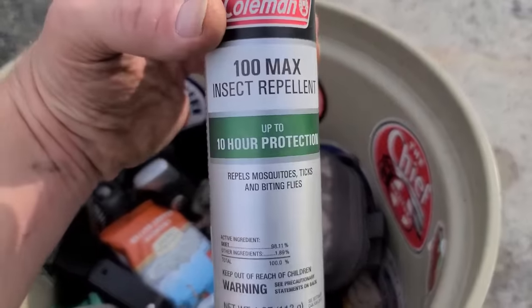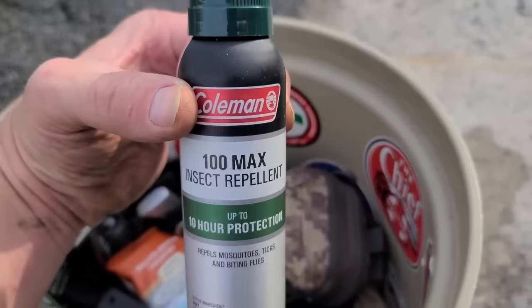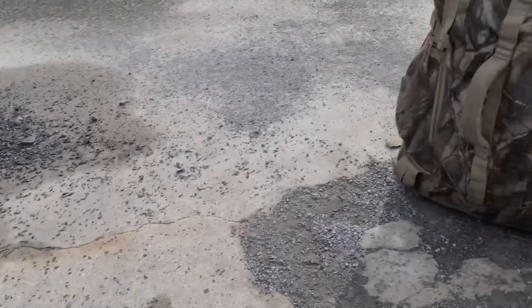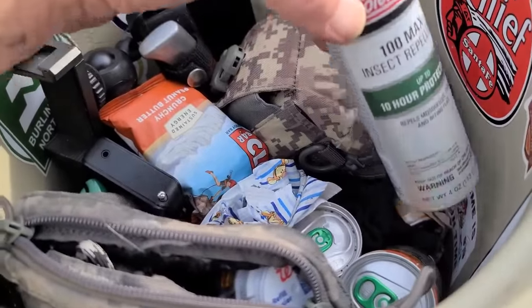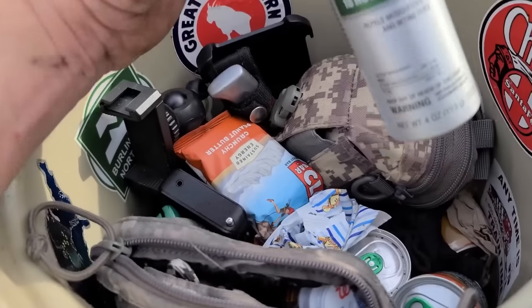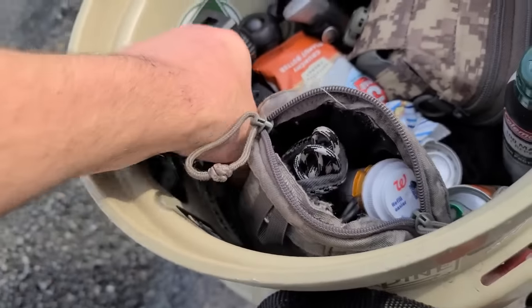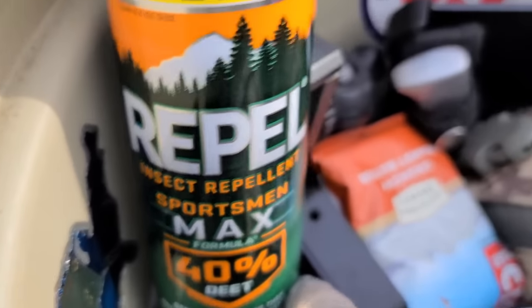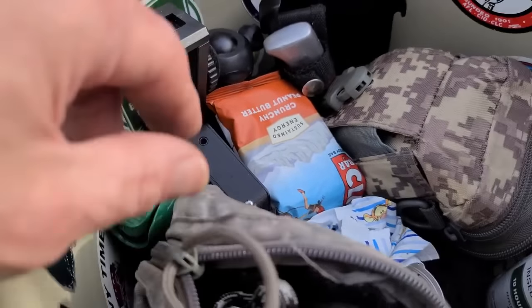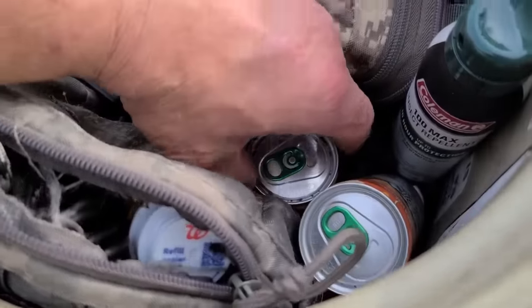Now this stuff here is like $9 a can. It's 100% DEET, but you can't get it on your skin. You gotta spray it on your clothes and your pack only. Only on your gear. It feels like you got constant sunburn, but it runs out really quick. You only get to use it twice. So what I opt for is the 40% DEET. It's not too bad on the environment. But we're not talking about the environment here. We're just talking about survival.